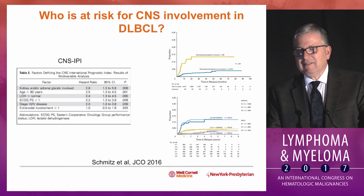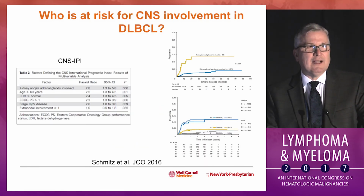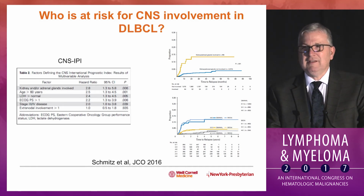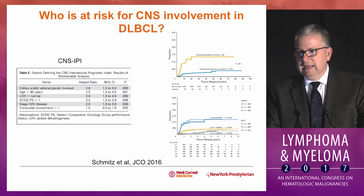So what about CNS involvement? That's a common question that comes up. You're seeing a patient, you think they have high-risk disease, high risk for CNS relapse. What should you do differently in that patient? First of all, who is at high risk for relapse?